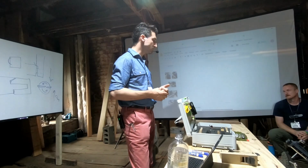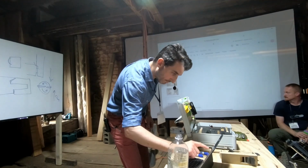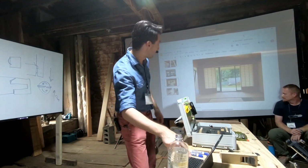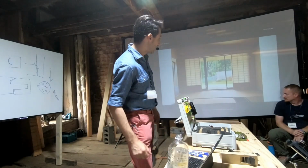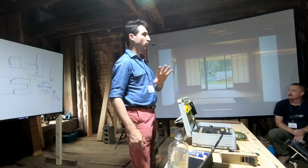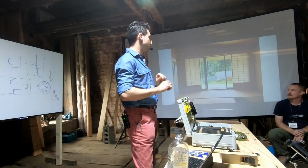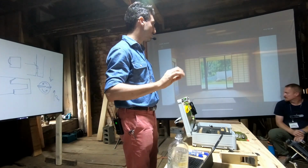Because on this one, let's see, I'm going to go through this one. This one right here, that lower track is actually 2 inches thick, and it made life way easier because that is perfectly flat. So as those shoji travel over it, it's smooth as can be.